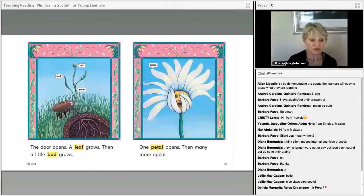I didn't put the whole story here, but just one section of it where it shows how they are using the vocabulary. Bud, leaf, and stem, the door. Oh yes, this is when the door opens and the seed finally decides to come out and play. So the door opens, a leaf grows, then a little bud, one petal opens, then many more open.